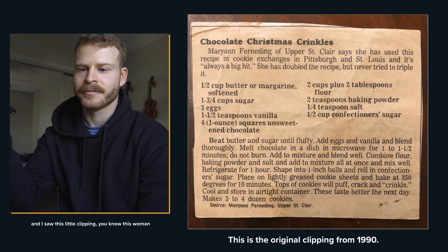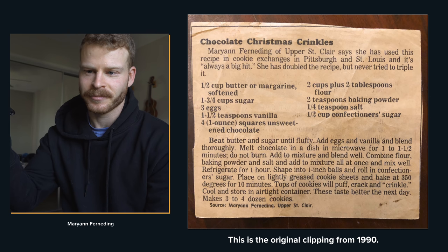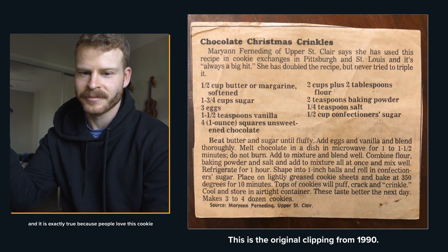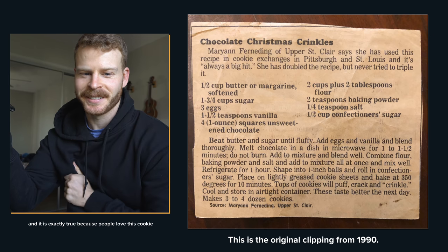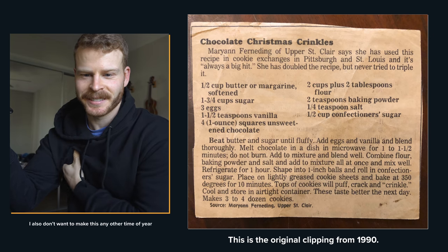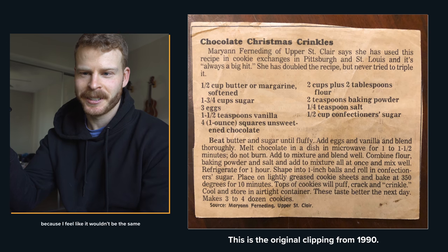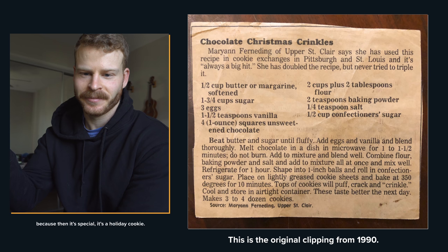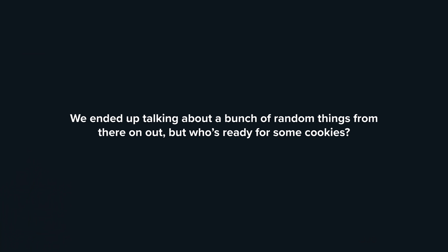I saw this little clipping, and this woman, Marianne Fernending or something, said that it was a great recipe and that people always requested it, and I just thought I'd try something new, and it is exactly true because people love this cookie. And I also don't want to make it any other time of year because I feel like it wouldn't be the same, so we literally don't make it until Christmas, because then it's special, it's a holiday cookie.